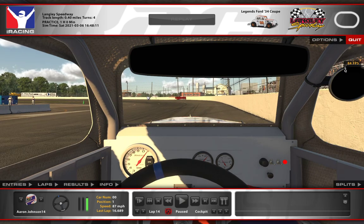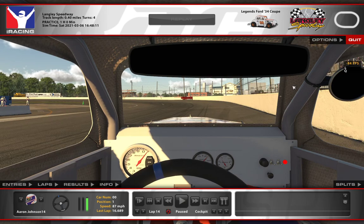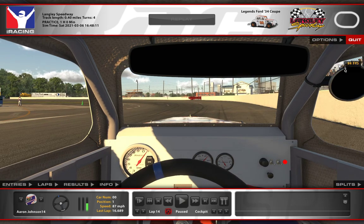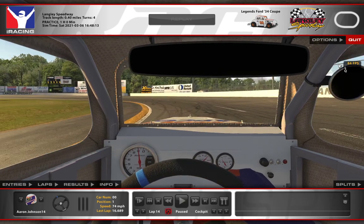So if we back this up just a little, there's the second pole. And as that second pole disappears from view, that's usually roughly when I get off the throttle. It can be a little early, can be a little late. Right here, the second pole is actually behind my mirror, so I drove in a little deeper than I usually do there. So you get off the throttle, let the car roll. You're trying to get right down onto the apex of the corner.